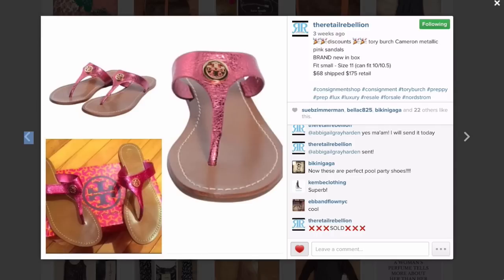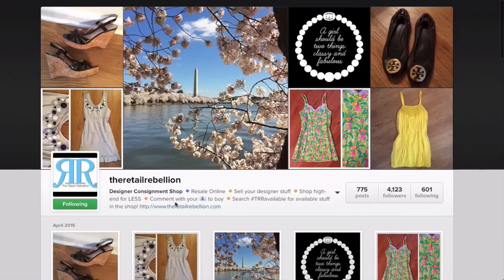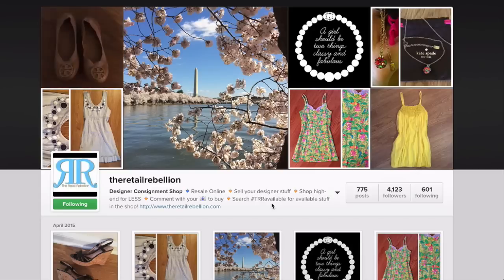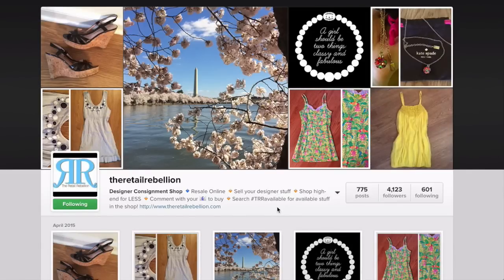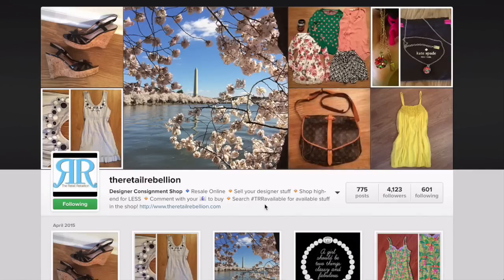Now, when we look at Natalie's bio, not only do we see that you need to comment with your email, but she's also telling you that if you want to know what's available to purchase, check the hashtag TRR available. And you should all know this by now, but on Instagram, you can open up your app, second tab from the left, and search hashtags. And in doing so, you will see all the items that are still available.